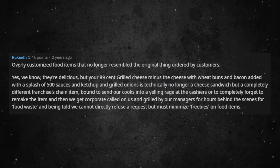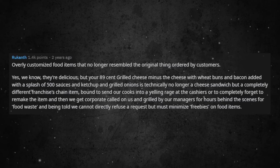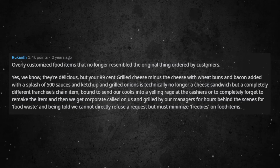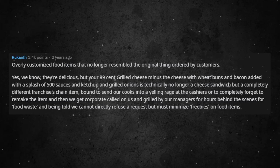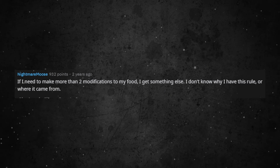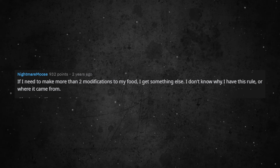to remake the item, and then we get corporate called on us and grilled by our managers for hours behind the scenes for food waste and being told we cannot directly refuse a request but must minimize freebies on food items. If I need to make more than 2 modifications to my food, I get something else. I don't know why I have this rule, or where it came from. From God. It came from God, because it is right.